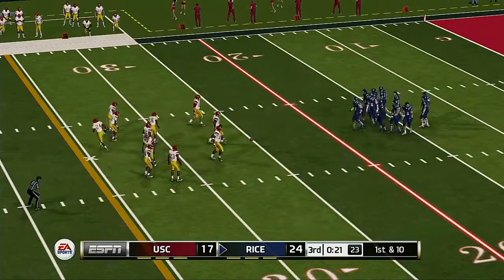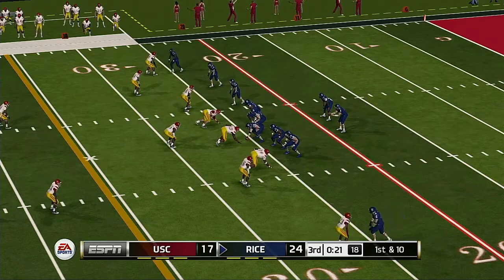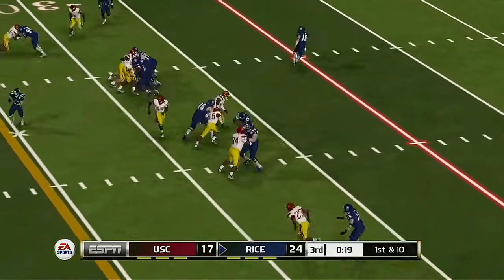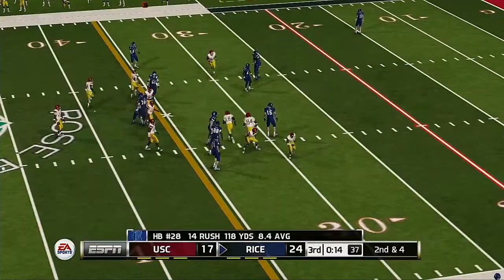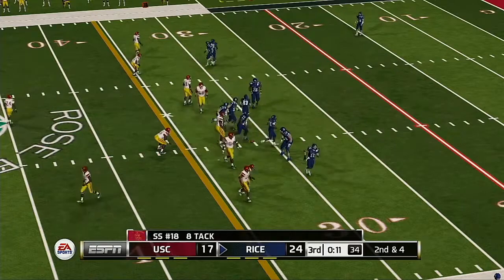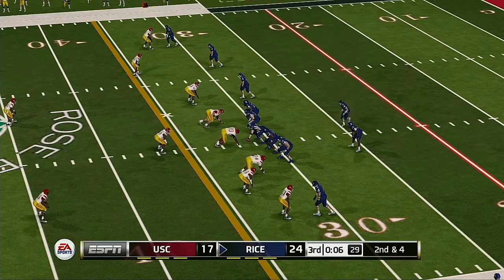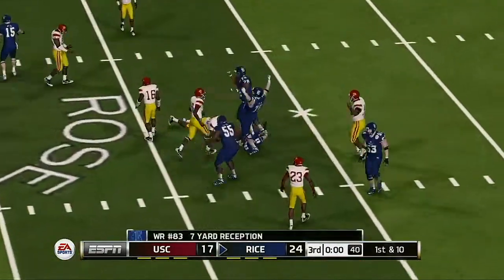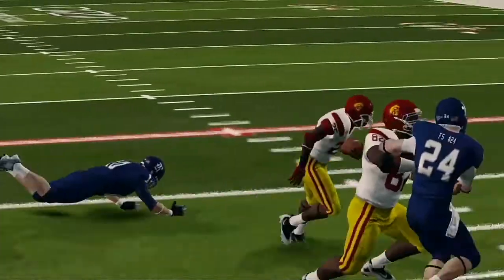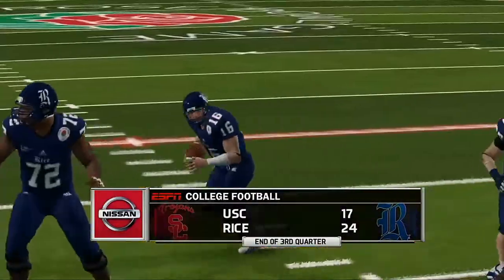It's early in this game, so the defense can still have an opportunity to make some adjustments. But if things don't turn around in a hurry, it's really going to start to affect the psyche of that defensive line. And he's tackled after positive yardage. Rice is up a score. Down the 38-yard line. So with one quarter remaining, the Owls lead 24-17.